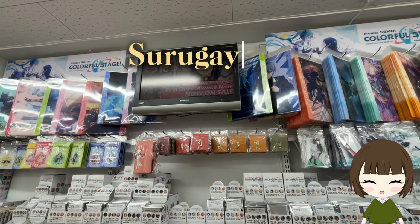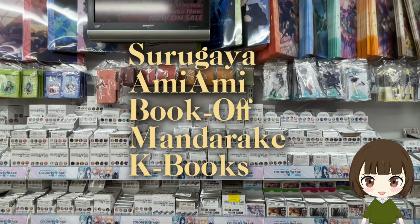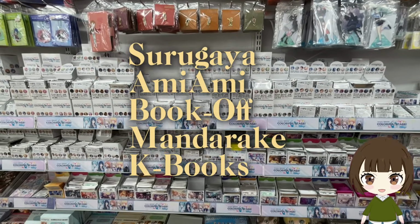Although I just shared 2 locations in Akihabara, just know that there's a lot of stores in this area. There's Surugaya, Ami Ami, Book Off, Mandarake, and also Kbooks.